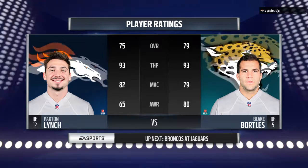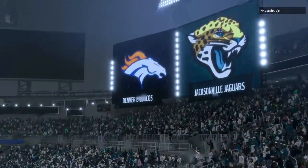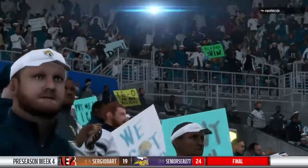Everybody, I'm Larry Ridley, and this is the NFL on EA Sports. We've got a good one on tap today, and there's going to be two quarterbacks ready to get it done on the gridiron. It's Paxton Lynch's Broncos going up against Bortles' Jaguars.